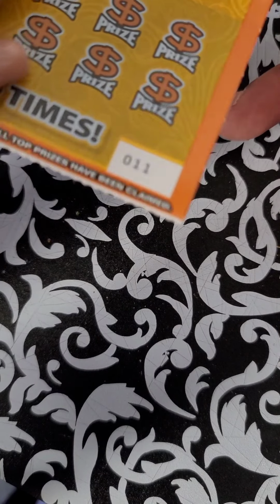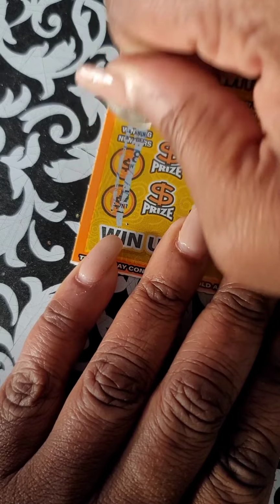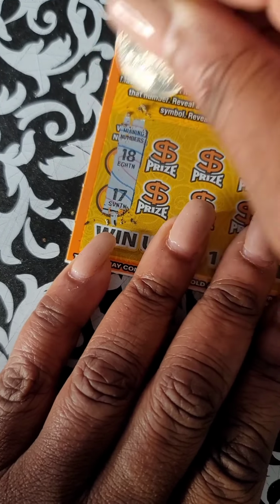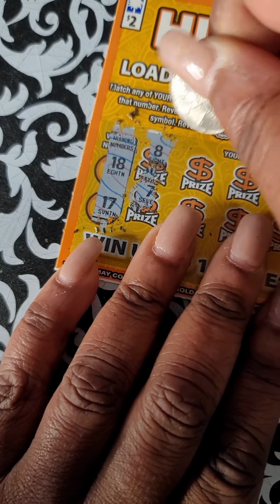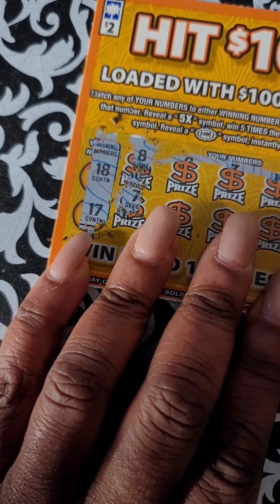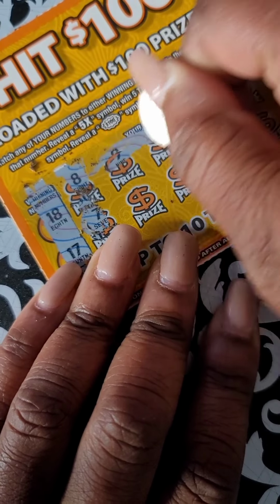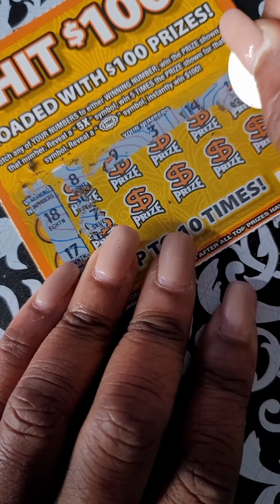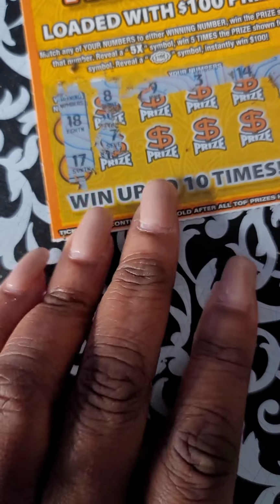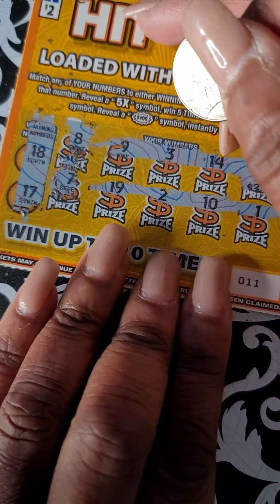Next ticket, 011. Winning numbers are 17 and 18. 8. 7. 7. I'm gonna go across. Let me see if I go across, see what I got. Nine, 3, 14, and what's that, a 16? Nope, none of them are winners. Let's go across this one. 19, 2, 10, and 1. Nope. Not a winner.